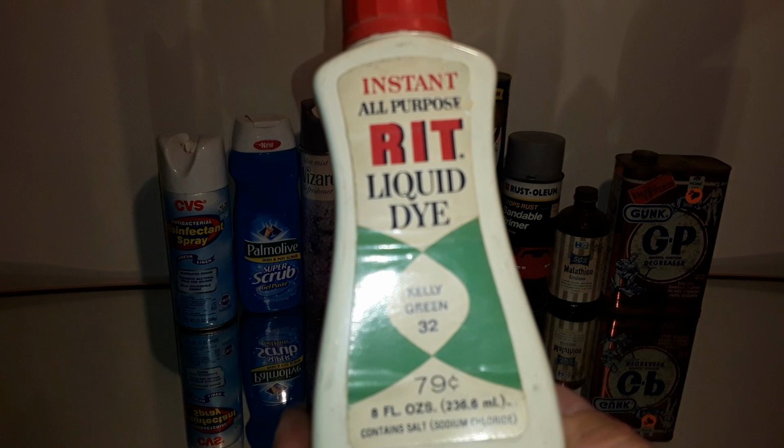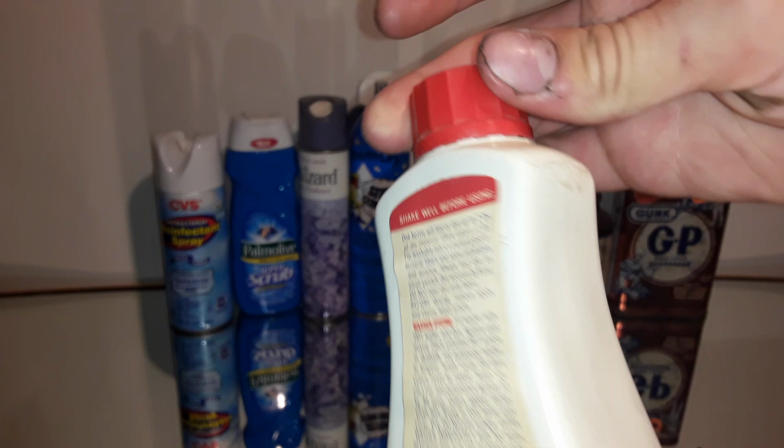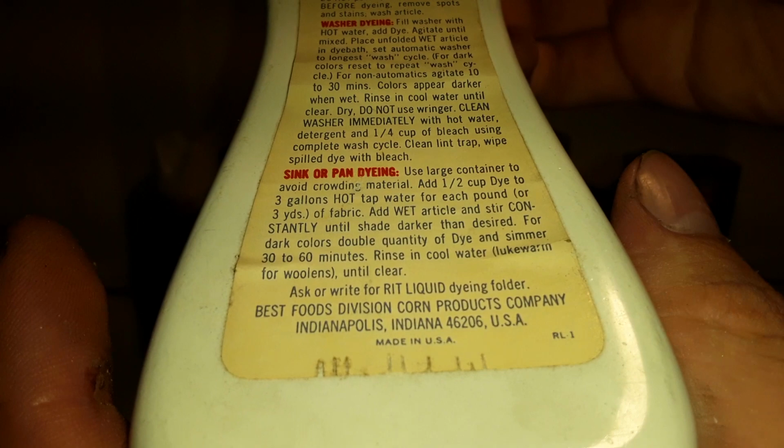Here's some liquid dye. 79 cents. I'd never heard of washer dyeing before. You dye your clothes a certain color while they're in the washing machine. I've never heard of that, if that's what this is actually for.